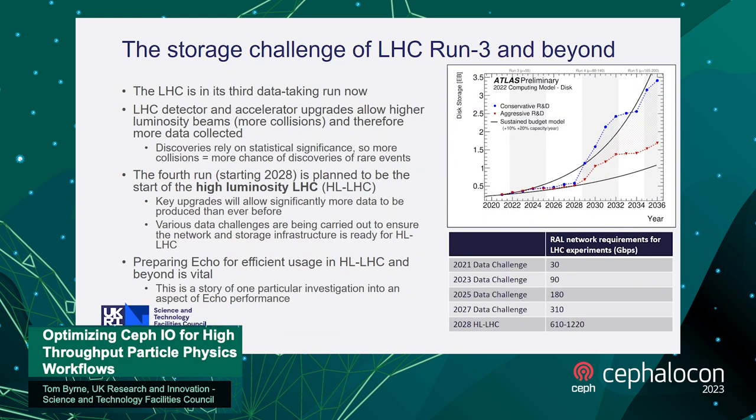In general, with this type of physics, you're looking for as many collisions as possible. Your results are based on statistical significance. So the higher the luminosity you can get, that's how many particles there are in the bunches, the more data you get out.